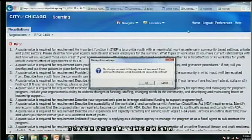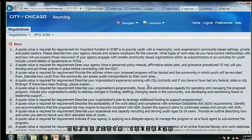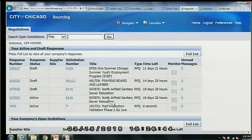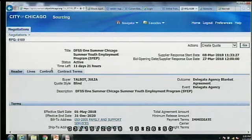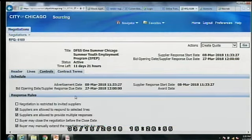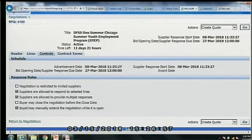We'll go back to home. So here's the solicitation number. Contract terms. Controls. Buyer may close negotiation date before close date. Nope. These are going to be pre-checked for you as you're bidding.